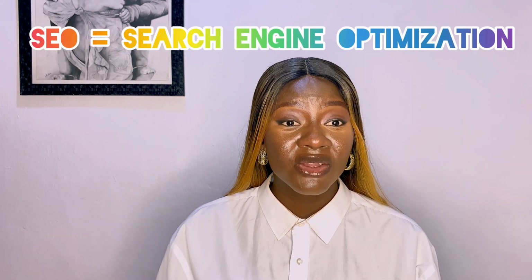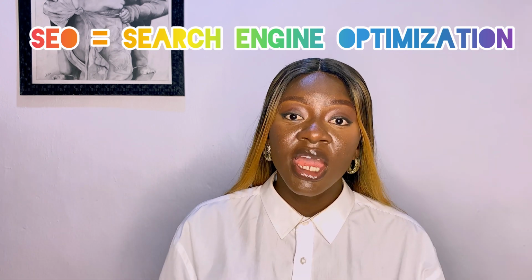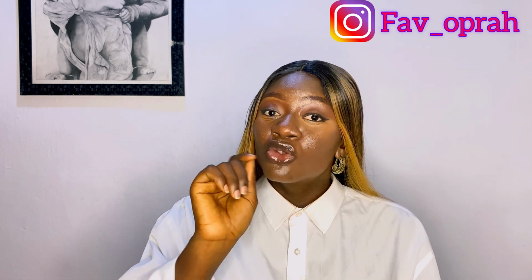What is SEO? SEO is search engine optimization. And if you've tried, everybody has tried to browse one or two things using Google. So when you go on Google to type in whatever you are searching for, you notice that YouTube videos pop out. That's to show you that any content you are creating on YouTube, you need to make it searchable. Make it easier for people to find it.